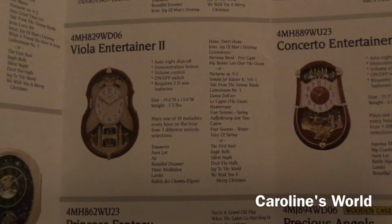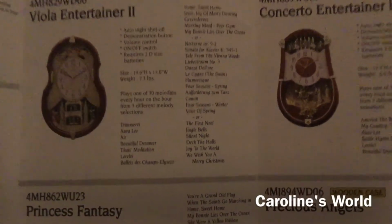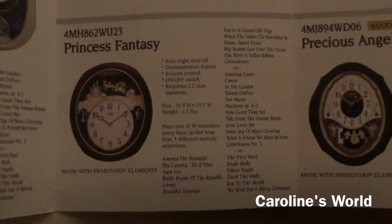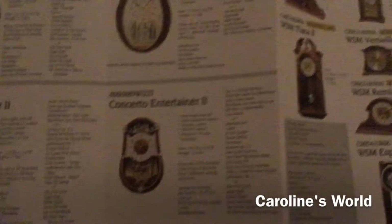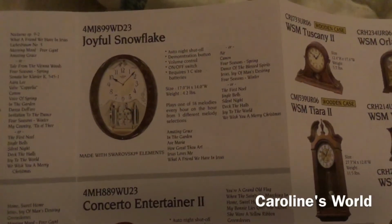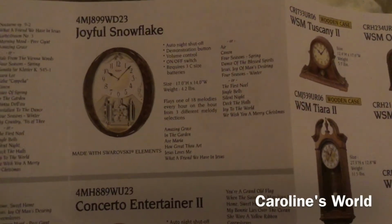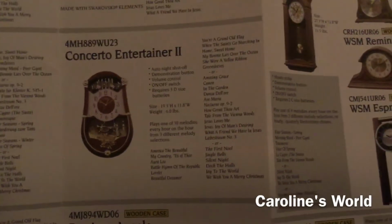Viola Entertainer II, which has 2 rows of classical music, and then we got Christmas, 30 melodies. Princess Fantasy, which is a newer version of the DWS Cinderella model, whatever. We got Americana, classical, and Christmas, 30 melodies. Joyful Snowflake, which is the Christian version of the snowflake we all know and love. We got the hymns, classical, and Christmas, 18 melodies. Concerto Entertainer II. We got Americana, classical, and Christmas.